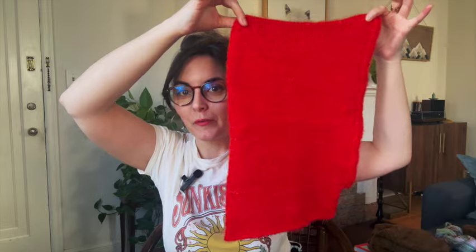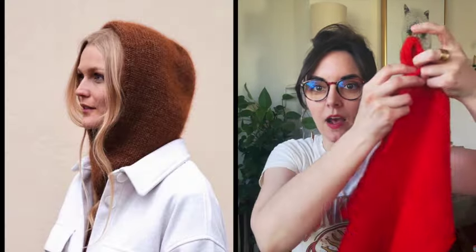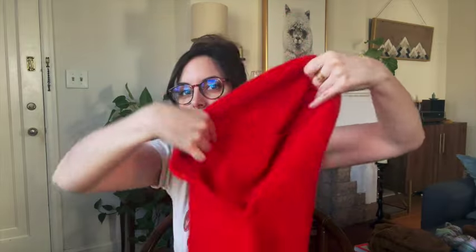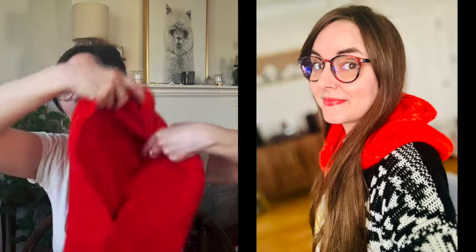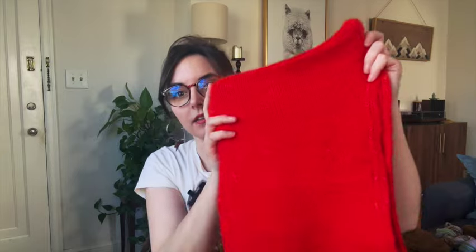It just looks like kind of a rectangle. I'll put some pictures of me actually wearing it up. But yeah, it's a hood. It's literally a hood that you put on. You put it on this way, and I'm not going to put it on because my hair is up. But it's knit, like I said, with the DK and the Suri held together. And it is very cozy and very soft, and it gives me total Little Red Riding Hood vibes.